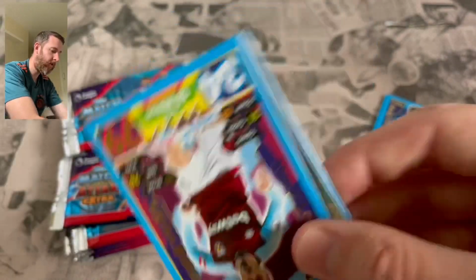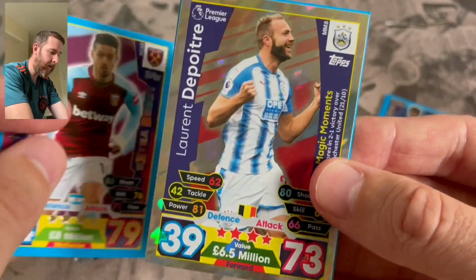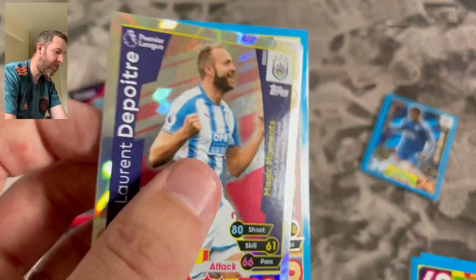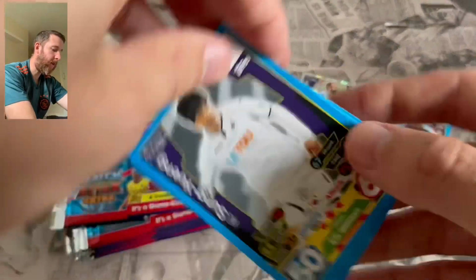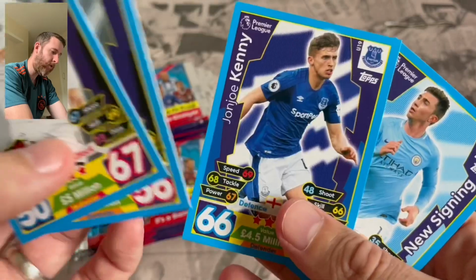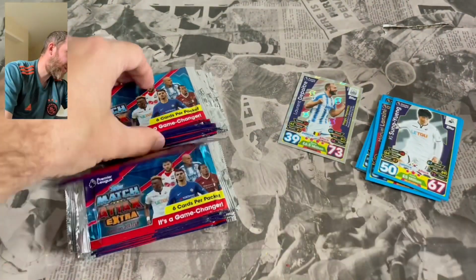There's another card, so we've got a shiny card in this one. Manuel Lanzini, Laurent Depoitre, from when Huddersfield were in the Premier League. Nice card, I like the design. The holo effect on that is quite nice. Guys, if you collected this, let me know. I'm sure a lot of you did. Here we've got Jesus Gomez, John Joe Kenny, Aymeric Laporte.